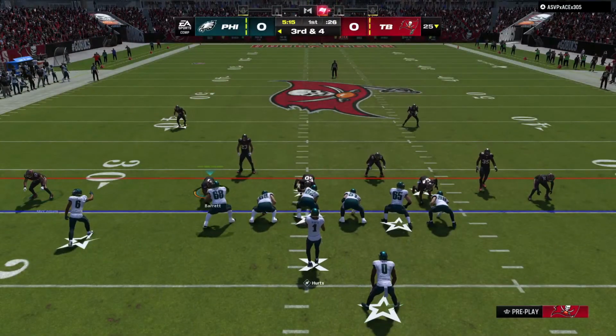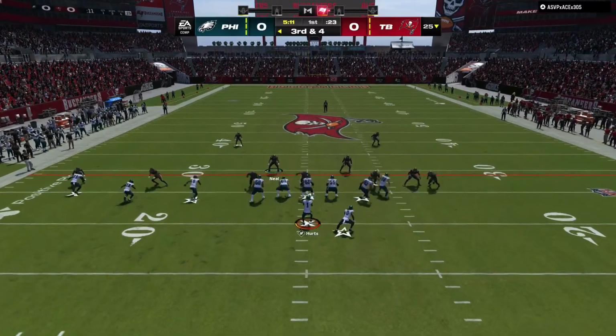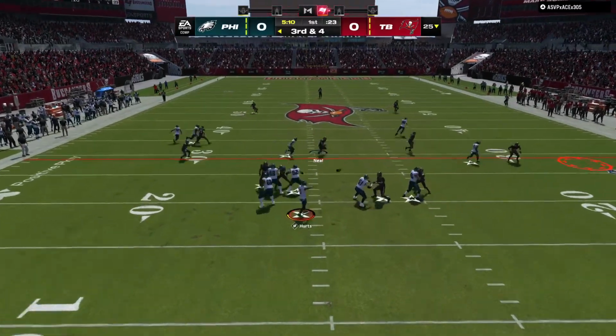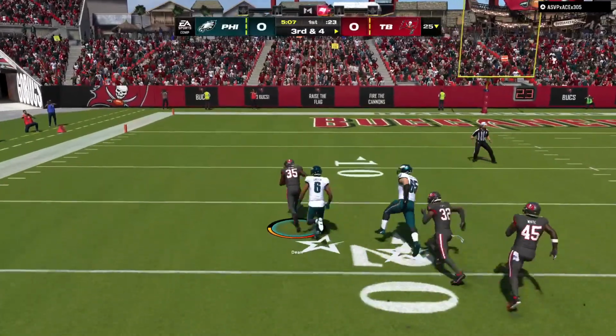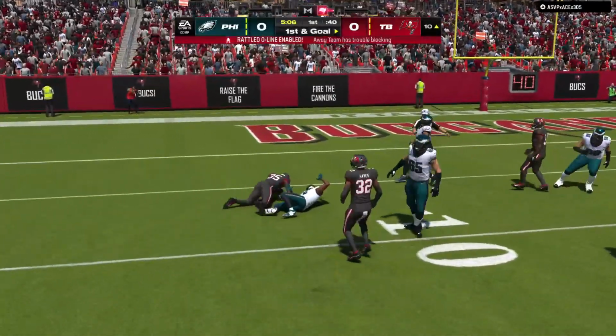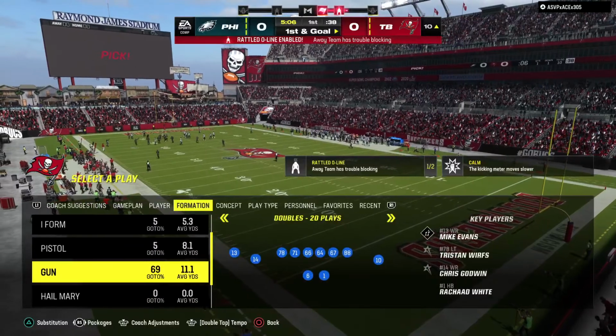To avoid an early 3rd and 4. Here's Hurts to throw. Oh, his first throw of the game going to be intercepted. Picked up by Jamel Dean, and he will take this down at the 10-yard line.